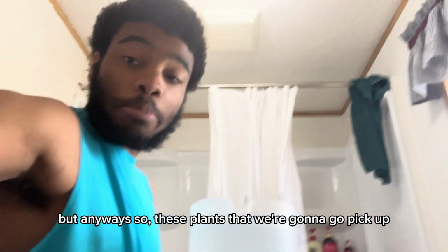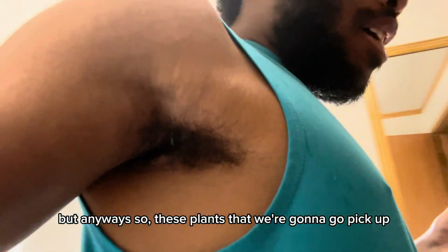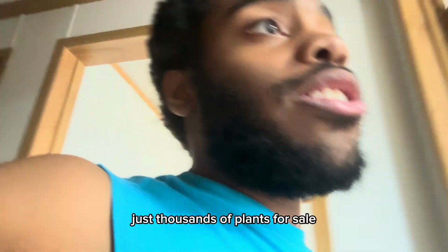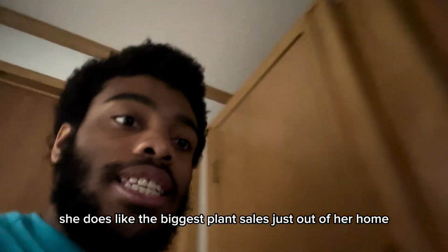But anyways, so these plants that we're gonna go pick up, I'm getting 2 of them for free. This is a local plant friend who has just thousands of plants for sale. She does the biggest plant sales just out of her home.